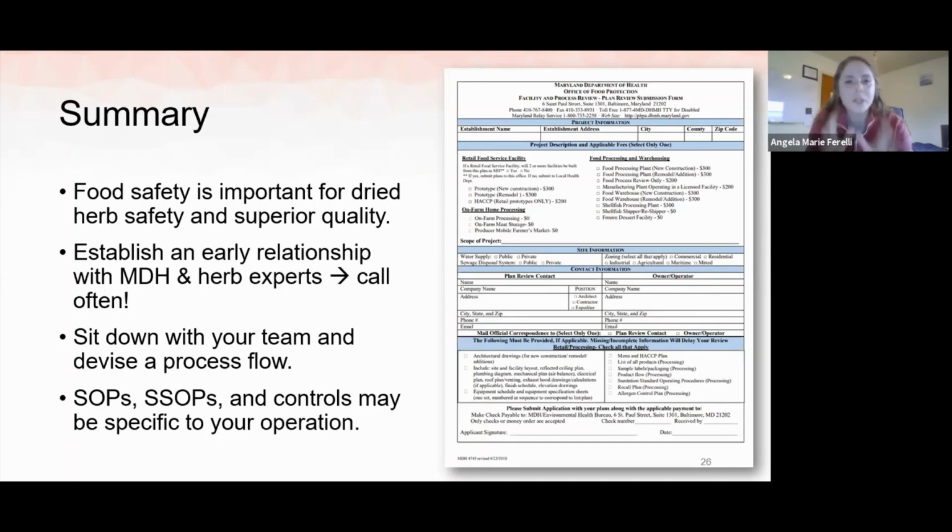So hopefully you feel a little bit more confident about the different things that you'll need. But getting in touch with those experts early and calling often is really, really going to be important. And having a really strong team that can noodle things around, devise a process flow, and make SOPs and SSOPs, that's going to be really important.